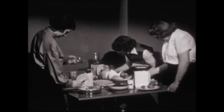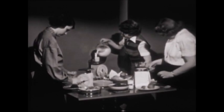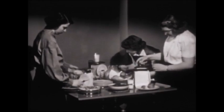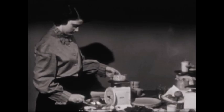At the diet training table, each girl eats as usual for the first 2 weeks, but she keeps track of what she eats and how much she eats. Successful reducing is based on knowing, not guessing.